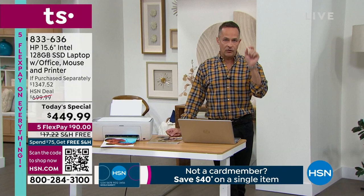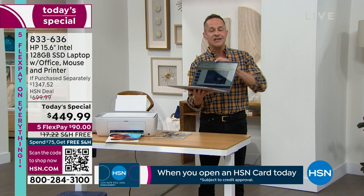It's that micro edge, as Suzanne said. And Sue said it's her favorite size. Well, she's not alone in that. Yes. This is the number one selling screen size in America.